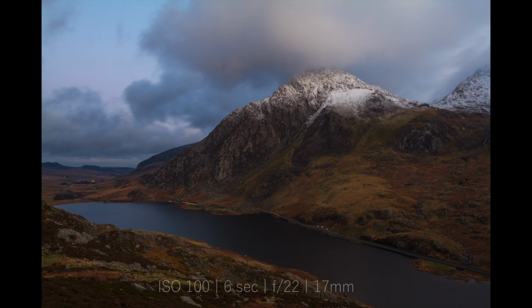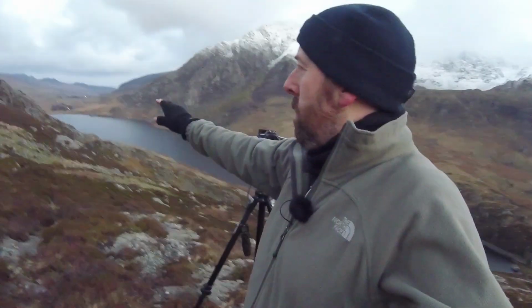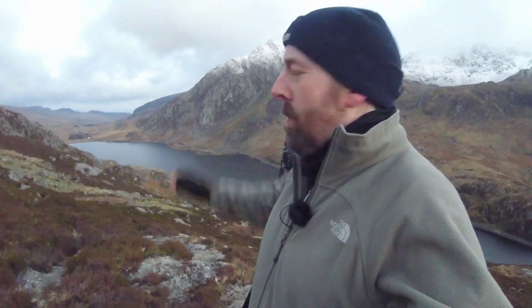There's a lot of cars coming, so I might try it when there's almost a queue of cars. You probably won't be able to see it, but I can see a lot of headlights coming, so I might try it when there's a lot of cars coming down the valley and try and get them all going at once.